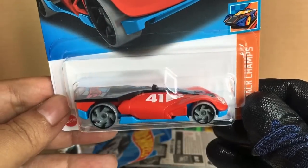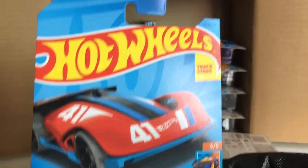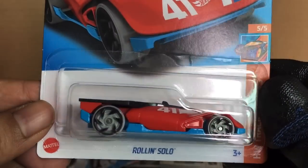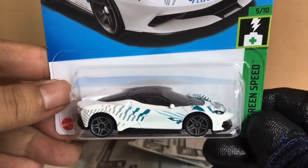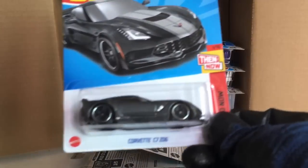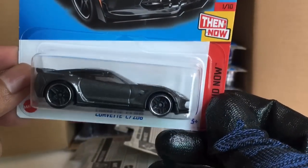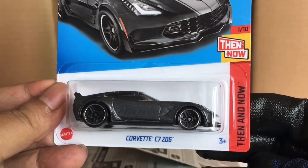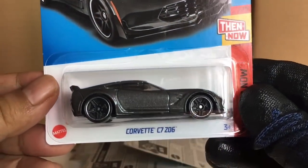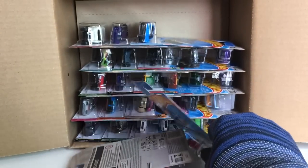New to the case, a recolor of the Rolling Solo. Look at that. That is awesome, track champs. Yup. A recolor of the Automobili Pininfarina Battista, now in white, green speed. New to the case, Corvette C7 Z06 in grey with a silver racing stripe at the top there. Nice, interesting. Then and now, 193. Beautiful color, actually. Yes, it is.